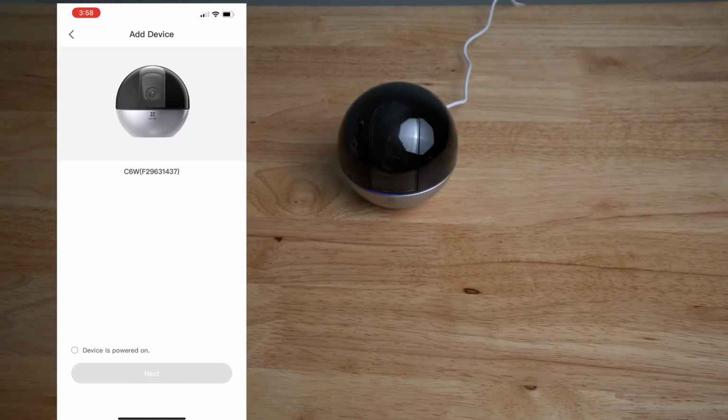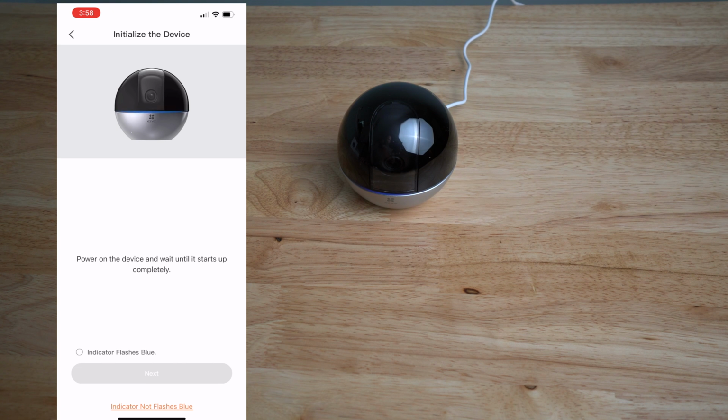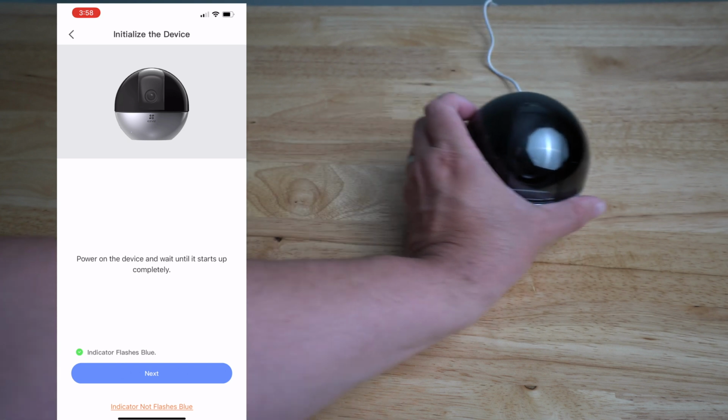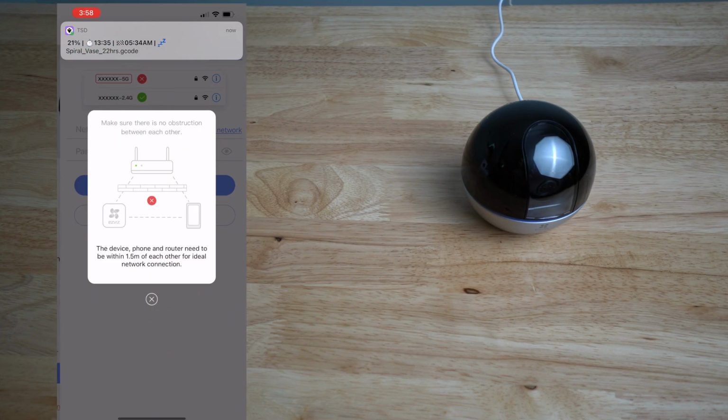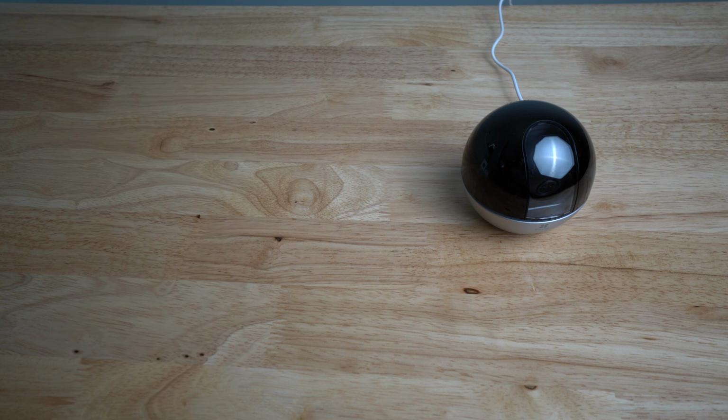And then it tells you, is the device powered on? So you hit next. Power on the device and wait until it starts up completely. It asks for the blue light indicator, which we have, it looks like. It says make sure there are no obstructions between each other. The device, phone, and router need to be within 1.5 meters of each other. Well, let's see if that's the case because we're way down in the basement.